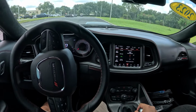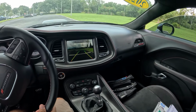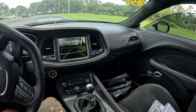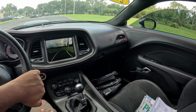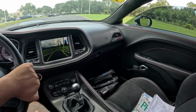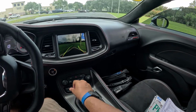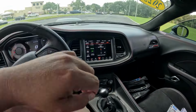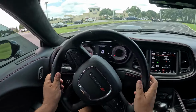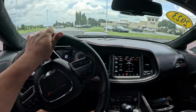So let's go ahead and put our transmission in reverse. You can see, guys, we're gonna have our trajectory lines right there on the camera. It's not too bad, it's not horrible, but obviously we do have some sensors there as well. As you can hear them there, there we go, there's sensors right there. So we do have some sensors on this girl. Transmission is a little bit notchy at first, but not too bad overall. Let's go ahead, guys, and head out and see how this Challenger drives.